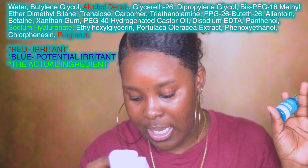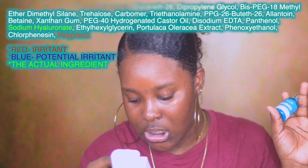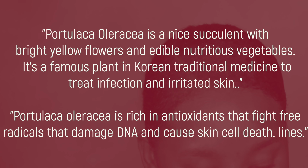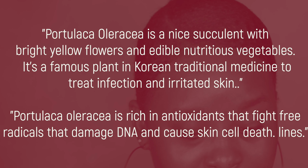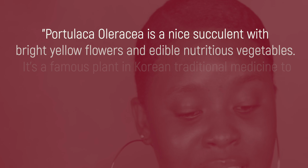ethylhexylglycerin. It has portulaca oleracea extract. Oh, I think this is the portulaca. This is a Korean ingredient. And it has phenoxyethanol, and it also has fragrance. Let me tell you about this particular ingredient. It's called portulaca oleracea. Yeah, so the portulaca oleracea extract, it is a nice succulent with bright yellow flowers and an edible, nutritious vegetable. Okay, yeah, and it's a famous plant in Korean traditional medicine to treat infection and irritated skin. So this ingredient is actually a very good ingredient. It's a Korean ingredient, and I'm going to talk about that further.